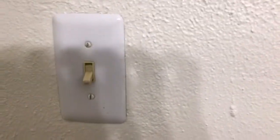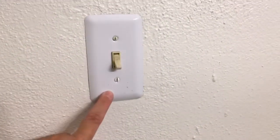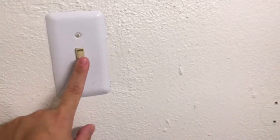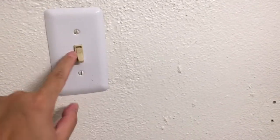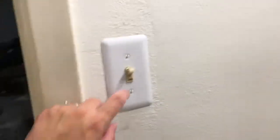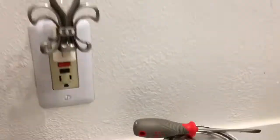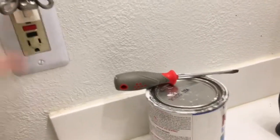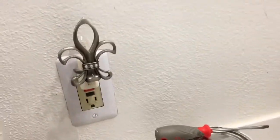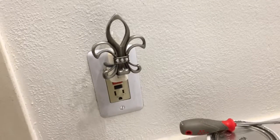And then the light switch plate was switched, but not the switch. So the switch is yellow and the plate is white. Like, come on. Same thing over here. The plate is white, the switch is yellow. The plate is white, the plug is yellow. But I'm glad that's already a GFCI, so you don't have to do rewiring or anything.